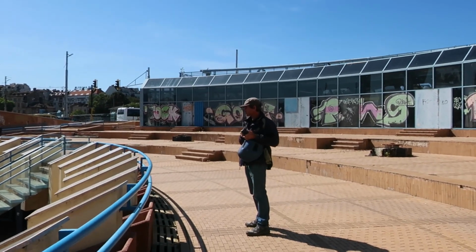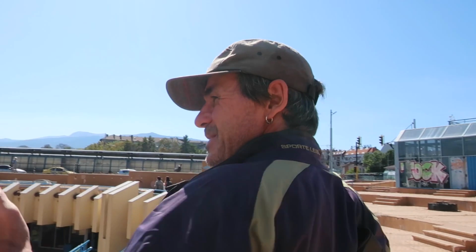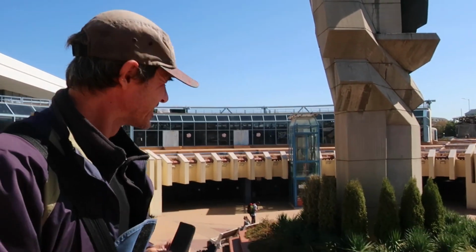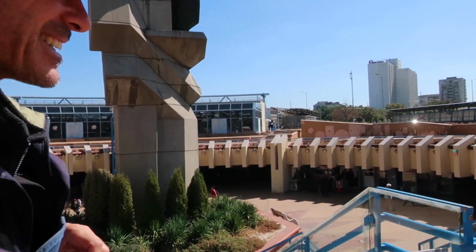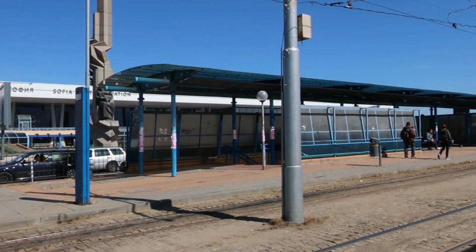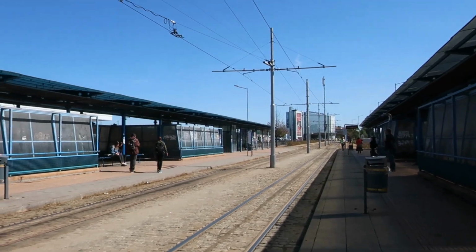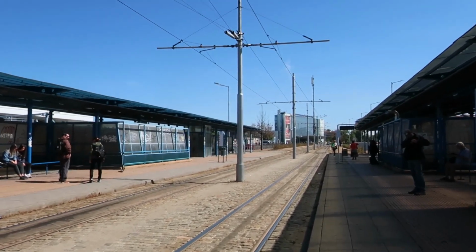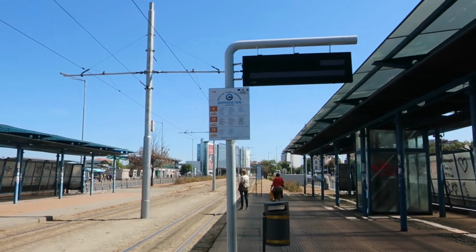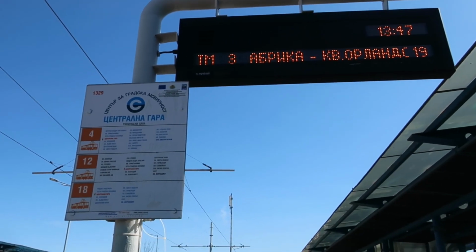We're heading now to get the number 12 tram into the city centre. This so reminds me of some of the English cities, post-war rebuilding architecture, a lot of concrete. So our 4 leva day pass can be used on metro, trams, trolleybus and bus. So here you have the option of the 4, the 12, the 18, but we need the number 12 to go to Serdica in the city.